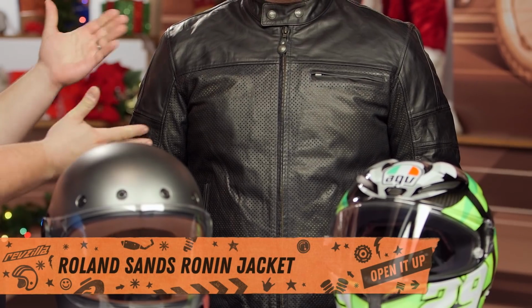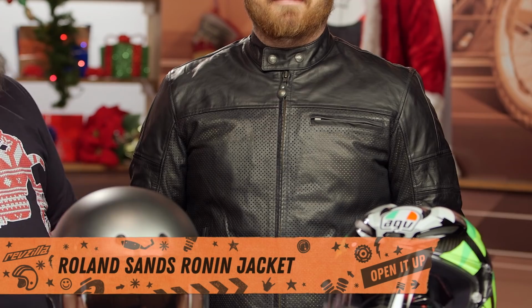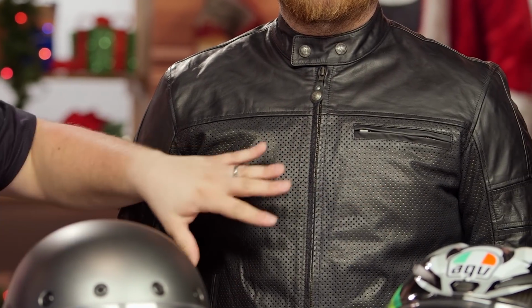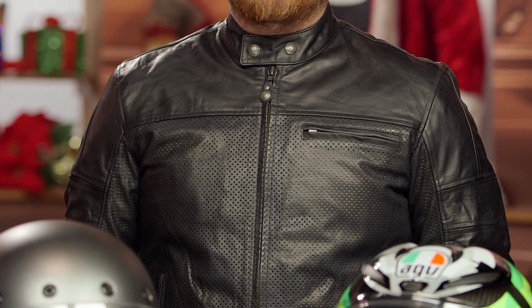You can see immediately we've got Pat over here wearing an RSD Ronin. We're bringing these to you at 50% off. This was an RSD flagship jacket. I mean, this was the jacket they built their name on. This is the perf version that we've got on sale. You'll notice the heavy perforation throughout the chest, throughout the arms. This is a protective leather jacket that will also flow a little bit of air.